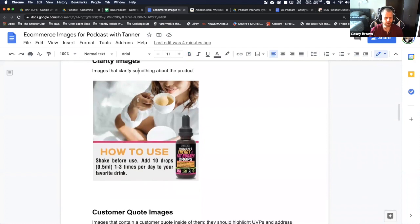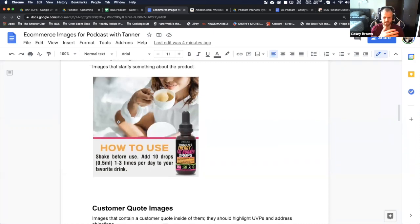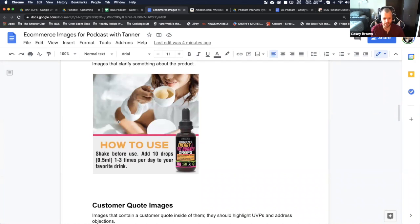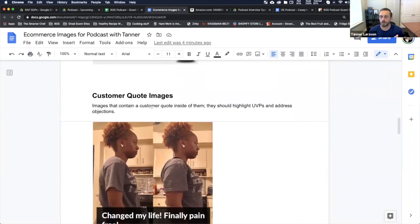So I have an example here on my page. It's a woman's energy fat burner drops, and it just says how to use. Shake before use. Add 10 drops, 0.5 milliliters, 1 to 3 times per day to your favorite drink. Simple. Just quickly, how to use it. It can clarify the size, clarify the material. Think about what you're getting from your customer service people, your most common questions on your Facebook ads, anything you can clarify from it, do it, right? Again, we're telling the same story, having the same clarity, same objection handling, same value propositions from our copy dispersed throughout our images.